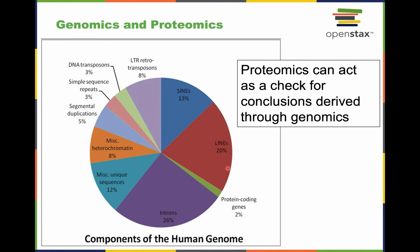So this is how the entire human genome is divided in terms of how it's classified by function. And you can see that only 2% of our genome is used to make protein. And there's a whole lot of sequence whose function is not entirely clear. In the beginning, scientists used to call them junk DNA, but right now we are learning that, for example, introns play a very important role in regulation, and we are slowly understanding the function of the rest.